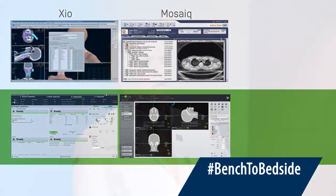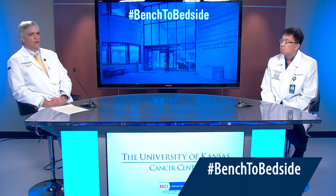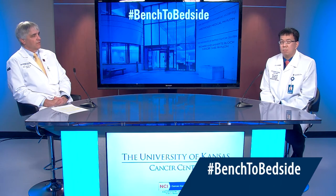So I know you just went through a list of some of the options that we have. What's the full range of types of radiation oncology technology that the University of Kansas Cancer Center offers here that others don't necessarily offer locally? Yeah, I specialize in prostate cancer, so I'll talk a little bit about prostate cancer as an example to show some of the technology and radiation that we offer here.